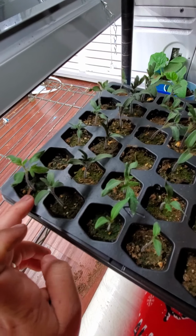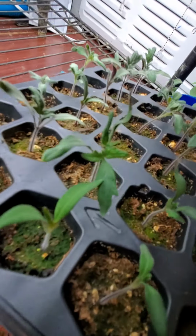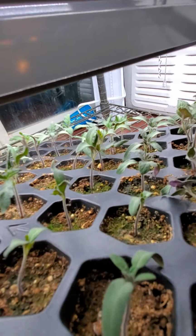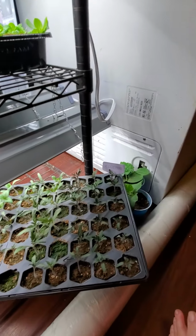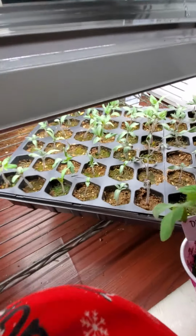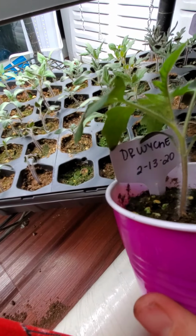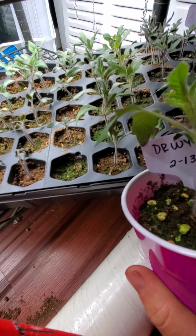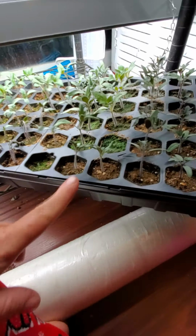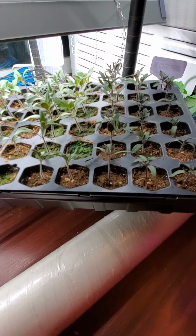And this one's Dr. Wyches, or Witchies, or however you say it. Let me sit these down and I'll show you. Because that's the one that's doing the best right now, actually. This is my Dr. Whatever tomatoes. So check him out. That is a huge tomato plant compared to those. So he was planted in February. And these were planted late March. These are actually getting an incredible start, though.